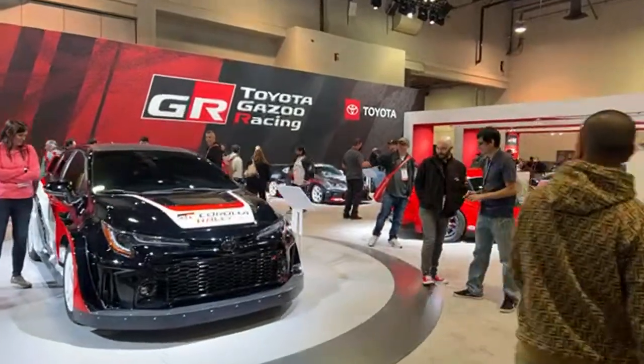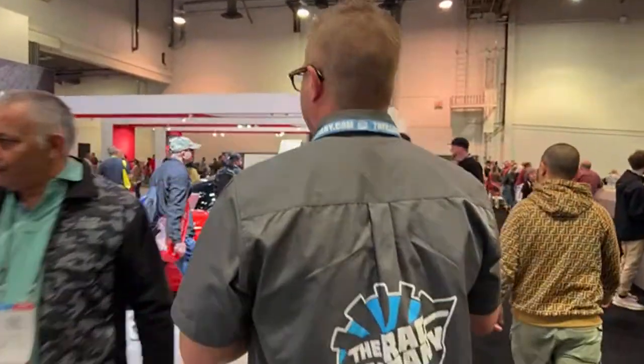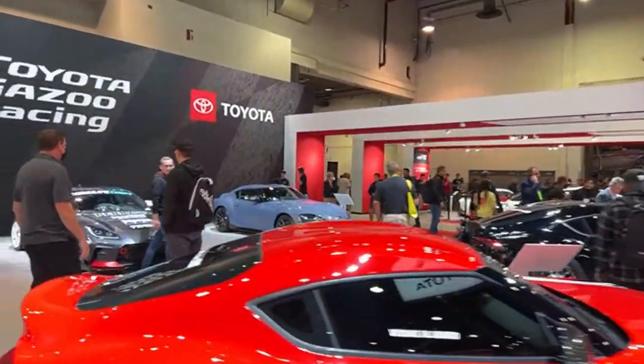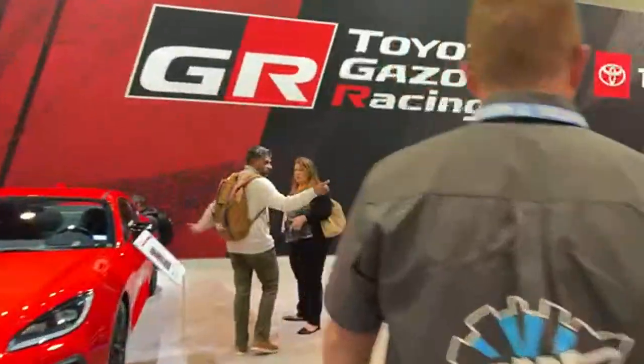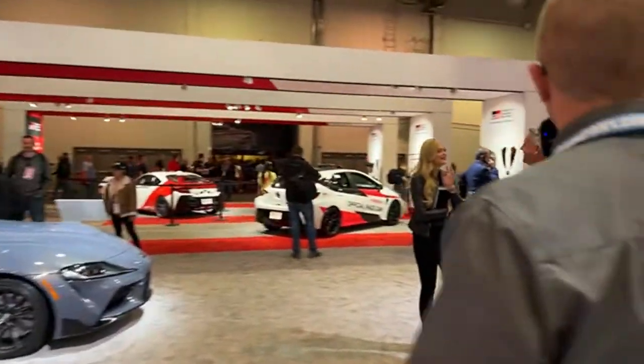Yeah. All right. We got a rally concept here. Rally concept. That's fun. That's awesome. So which one are you taking, Dane, out of everything here in the booth? What are you taking? I mean, these Supras got drags on the back. I'm definitely into the GR Corolla, though. That's definitely my speed.